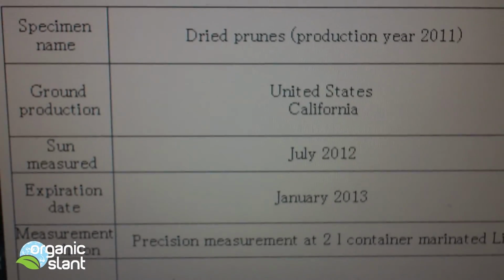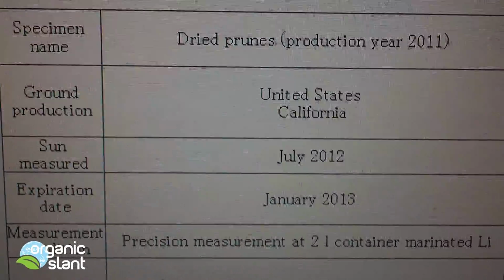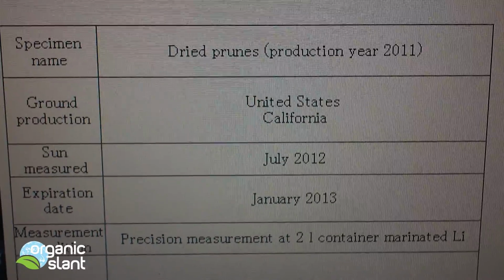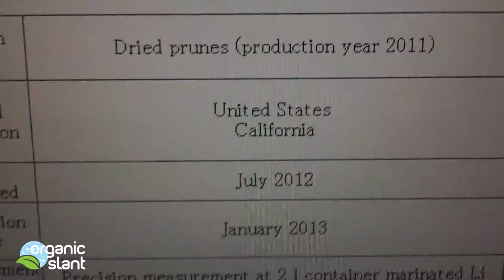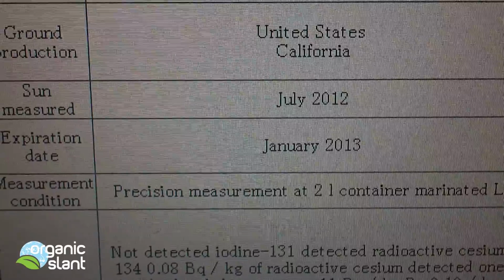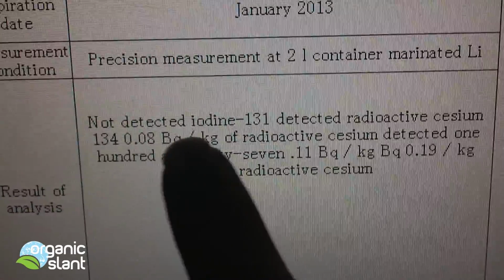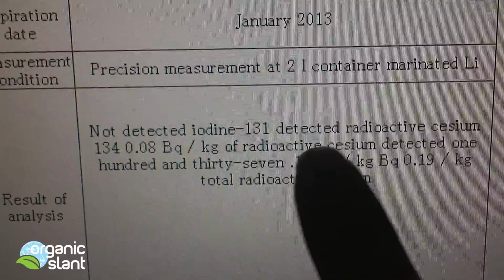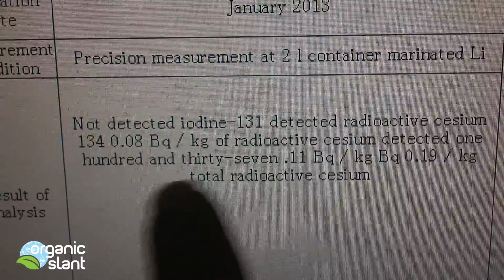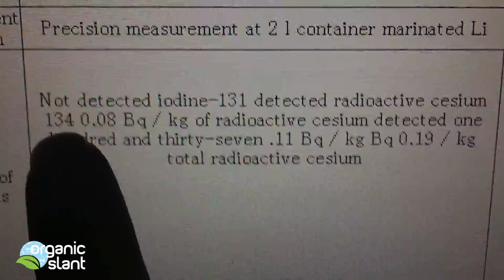As of July 2012, they tested some dried prunes out of California, production year 2011, expiration date 2013. Not detected was iodine-131, but detected was cesium, radioactive cesium, by that number right there, 134 becquerels.